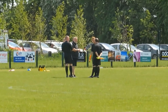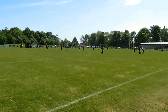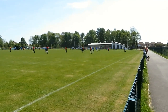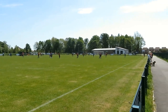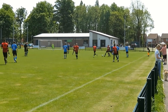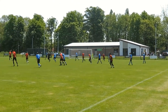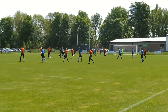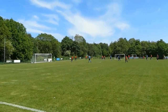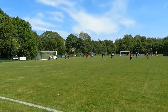Well, the officials are having their official meeting before the game now. And they're ready for the toss-up. So the game's underway. Knowsley are in the blue, and that's gone straight out for a throw-in. There is quite a distinctive slope on this field and all. This is the bottom end here. Quite a few feet. Not boundary part, but it's quite a few feet.